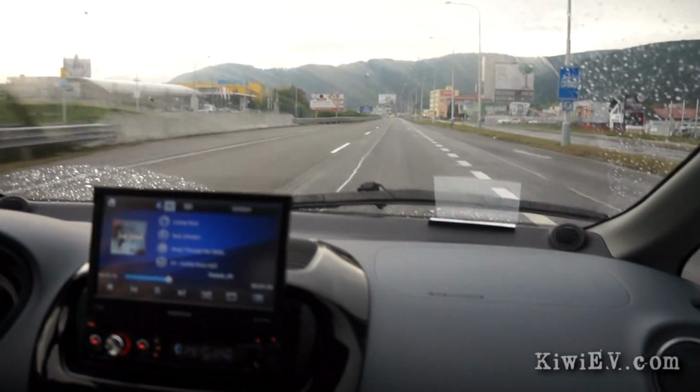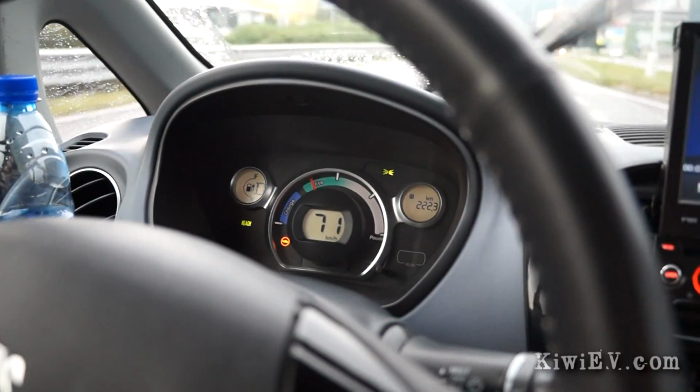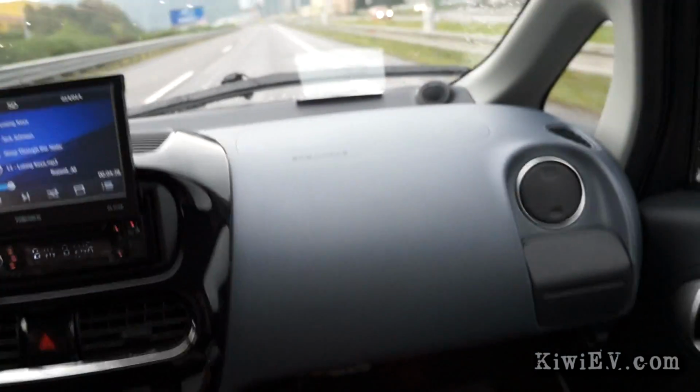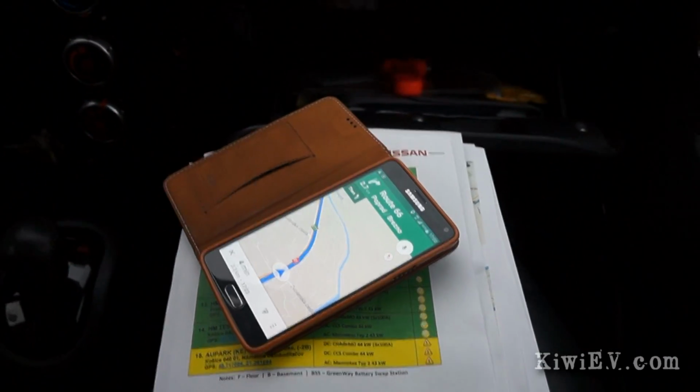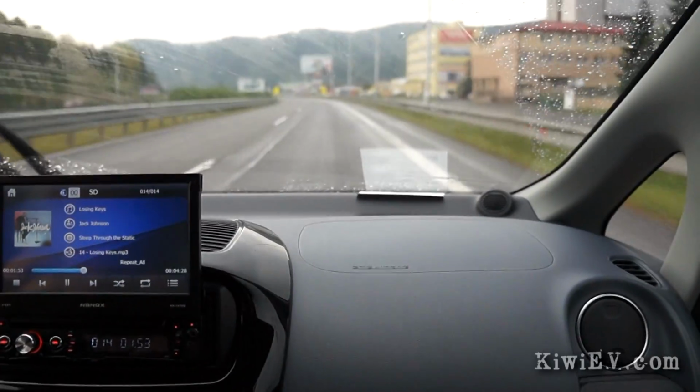And before long things went really bad. The city was still on the horizon but the car went into turtle mode. We're in turtle mode now. We're still about 4 kilometres away from the charging station. Now I'm stressed out.